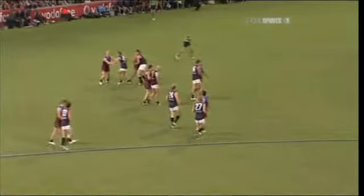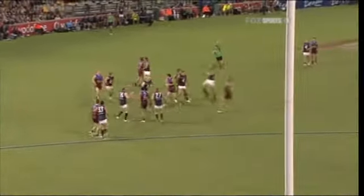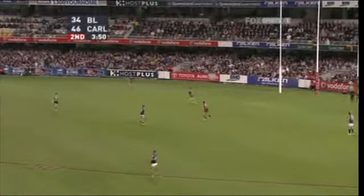And let's have a look at Johnson there. He's just given a little bit of a tummy whack to Bryce Gibbs. Nothing in it, but the umpire thought we'll give a free kick.